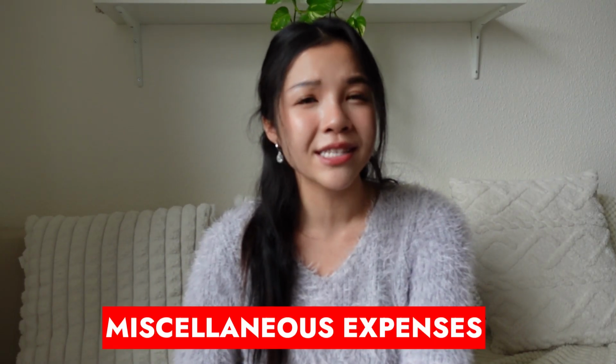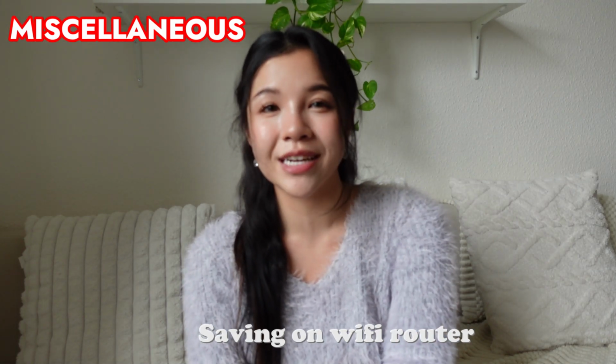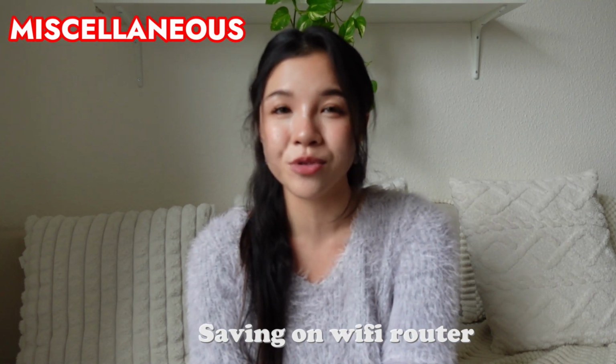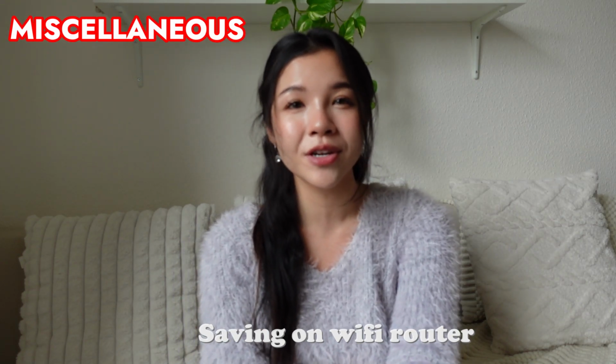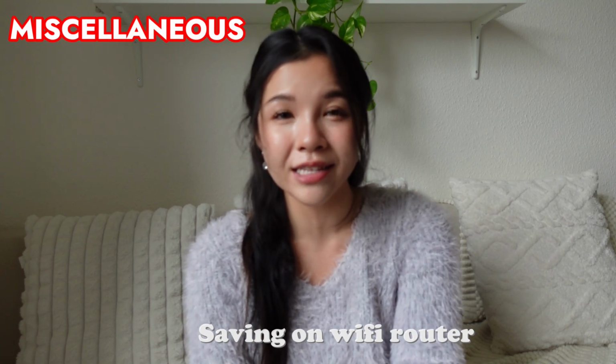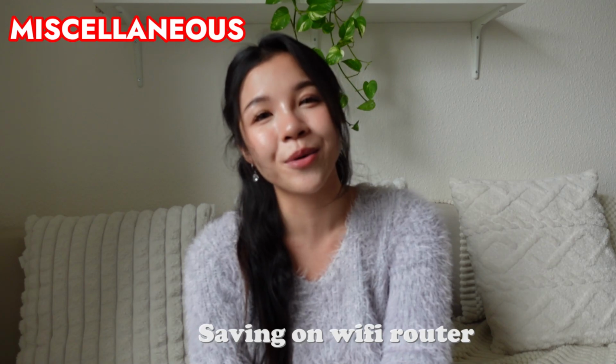Last but not least, miscellaneous expenses. These are some of the money saving tips that I couldn't really lump all under one category. First up, I didn't get a Wi-Fi router at home, but instead I would share my mobile data hotspot on the desktop to use the computer. And the internet works fine, so it kind of saves me money of getting additional Wi-Fi at home.